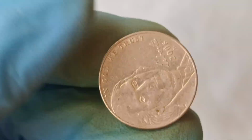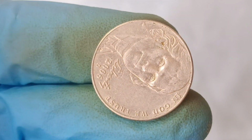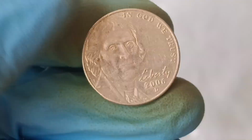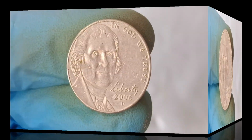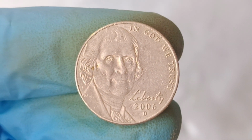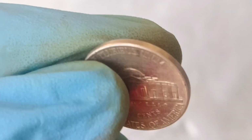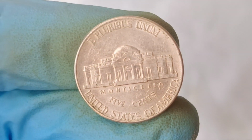It wasn't long before the 2006 Jefferson Nickels were being sold for hundreds of dollars, far more than their face value. As the demand for these rare coins increased, so too did their prices. Some of the most pristine and error-laden coins were selling for thousands of dollars apiece. What had once been considered a minor minting mistake had evolved into a goldmine for collectors.